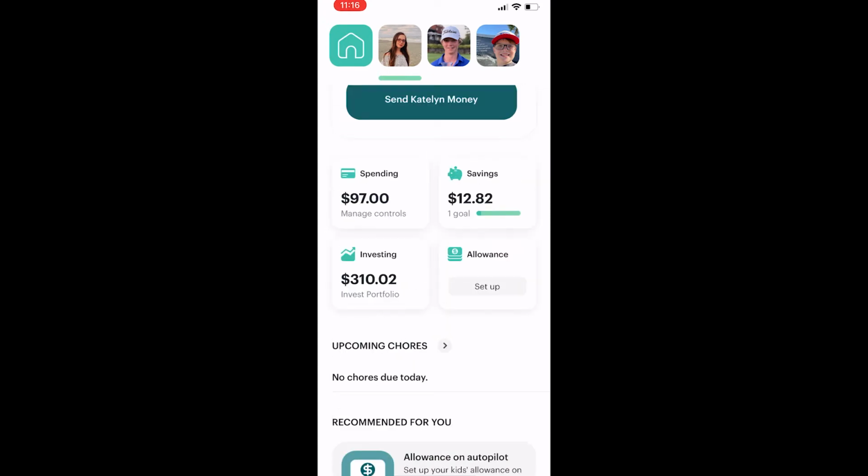You can also manage the card. So for some reason, if you lose the card, which I would expect to happen, you can just simply turn the card off to where it can't be used. The maximum spending on a card is $1,000 per day.